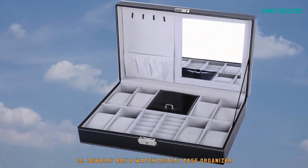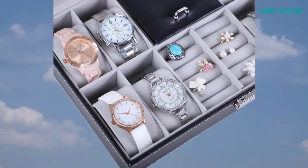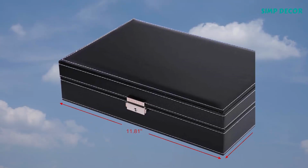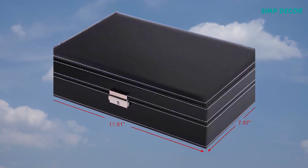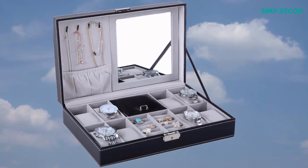15. Jewelry box 8-watch display case organizer. Elaborate appearance and convenient design, the watch box organizer is good for personal use and store displays. It's also the best gift for your family, friends, colleagues, and other people in your life.